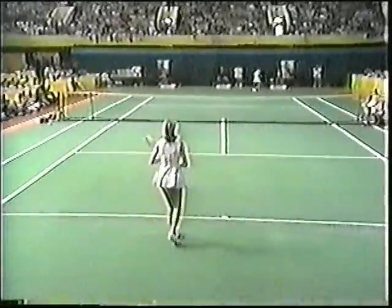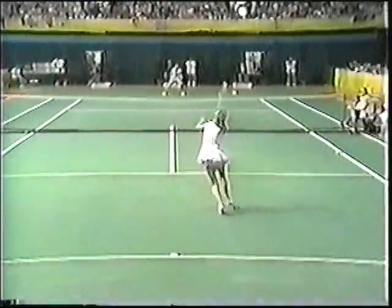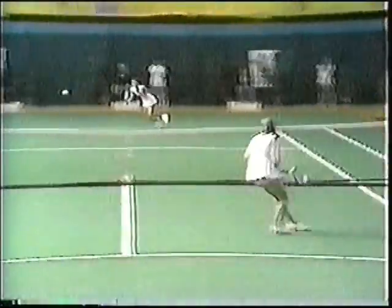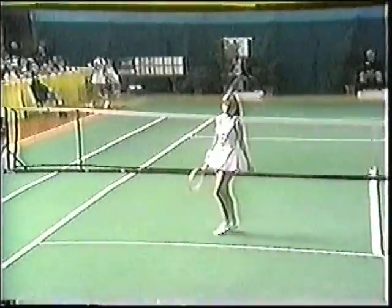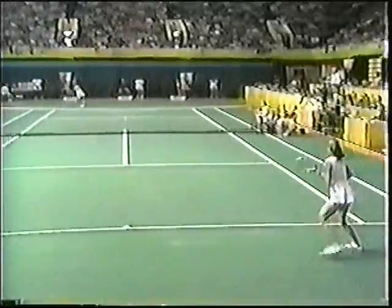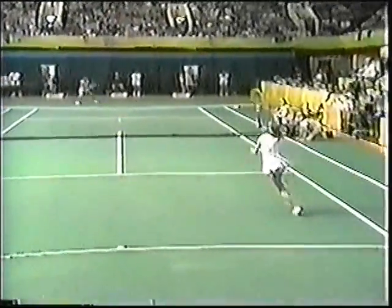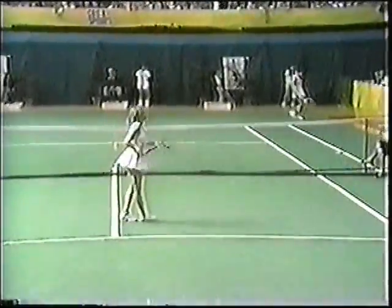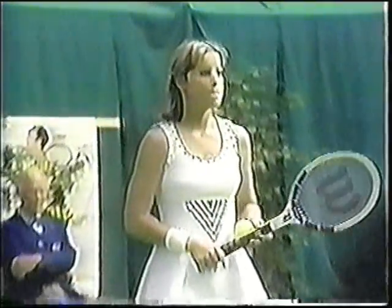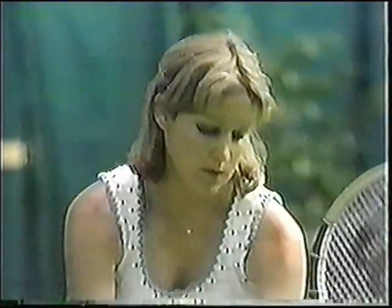Just inside the baseline. Goodbye. Oh. Now she guessed right. It makes around and says, hey, Chris, you're not supposed to be able to make volleys like that. Oh, fantastic. Down the line forehand. Evert sort of slid that ball, and it stayed low and skidded away from Goolagong. It's now 40-15.